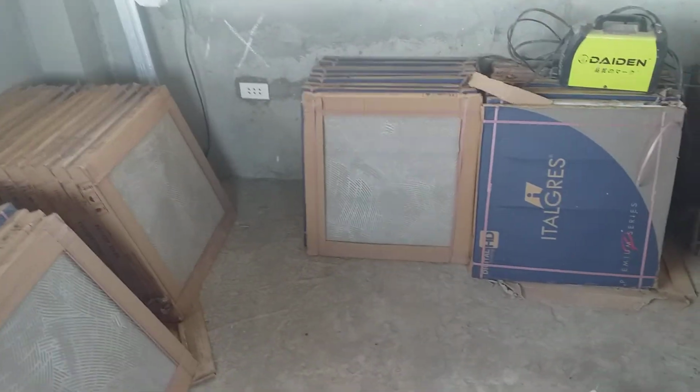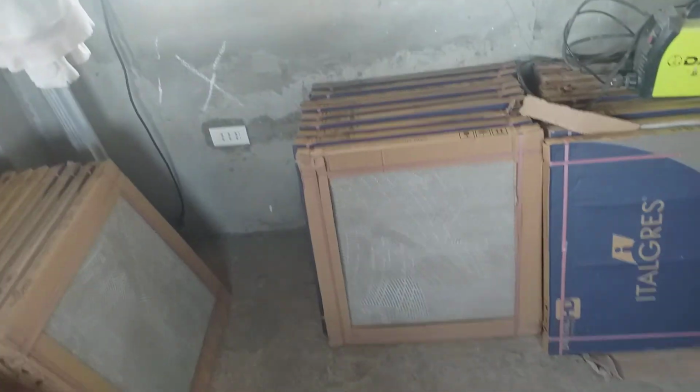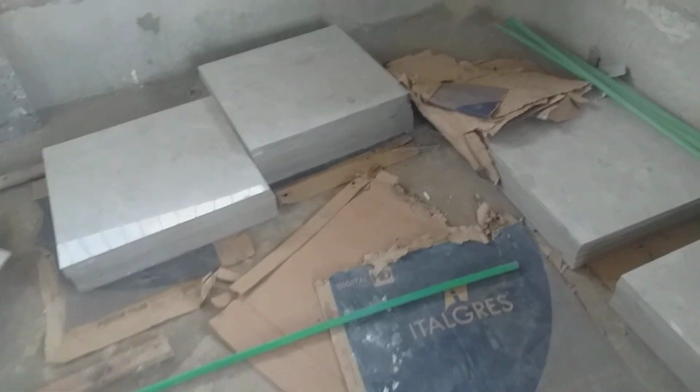Ended up getting the tiles from Wilcon. Oh, no. These tiles, we got all the other tiles, the bathroom tiles and the kitchen tiles, those all came from Wilcon. But these are the floor tiles, and it's just something that City Hardware was better on. They had a higher quality floor tile. It's a porcelain tile, and it was at a better price. So we went with City Hardware for those floor tiles.